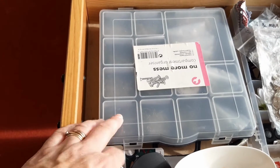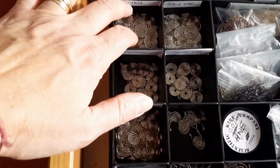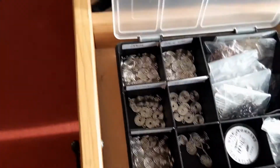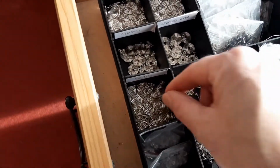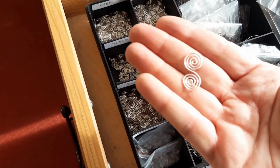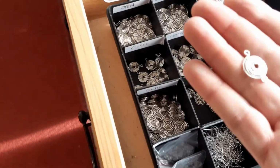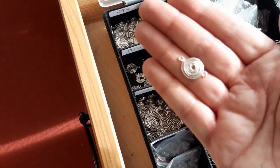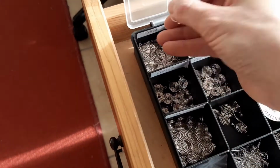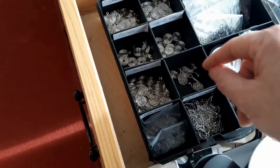So then in the evenings, I sit down and I make all my spirals. So I always have plenty of silver plated spirals ready to go. So you can see I have Celtic spirals. I call that my Celtic spiral with the S. I have closed spirals. I need to make some more of those. And I have my open spirals. And then there's earring versions there as well.